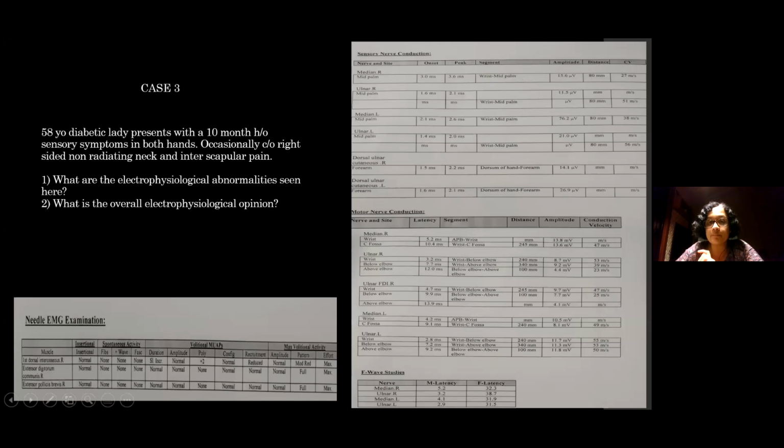So you have bilateral focal lesions of the median nerve, which are postganglionic, and the focalities at the level of the wrist, as well as what looks like an axonal lesion of the ulnar nerve, which is also postganglionic. Okay, then you go for the motor study. So you find there's a sensory abnormality there. What is a motor abnormality?